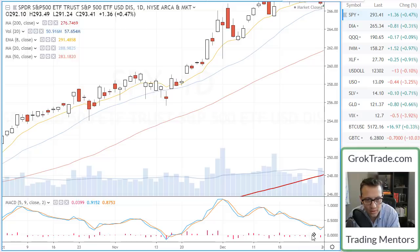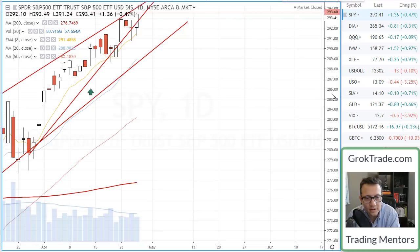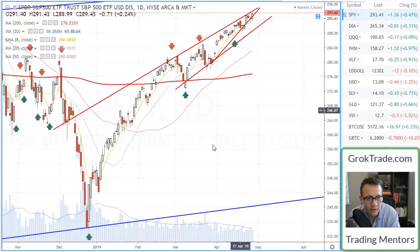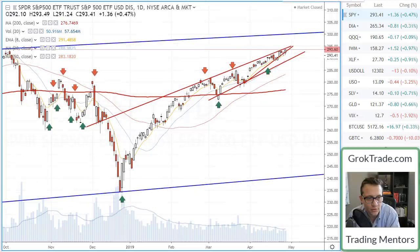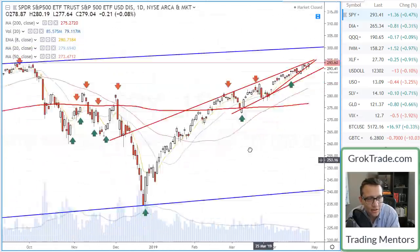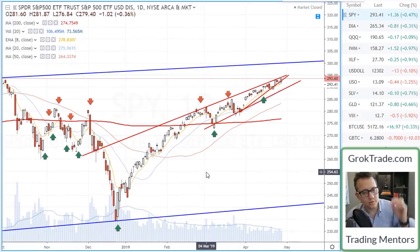If I hit this little button down there, boom, it goes back to the beginning. And if I click on the side here and click on the bottom, it just centers it all up for me yet again, which is very, very nice. A lot of you guys ask about charting, and there's the chart thing.